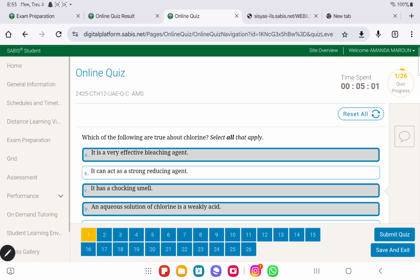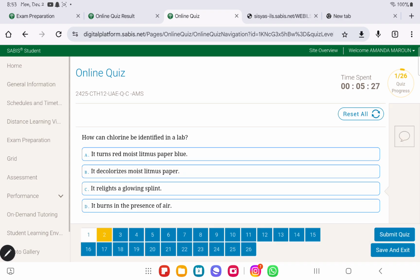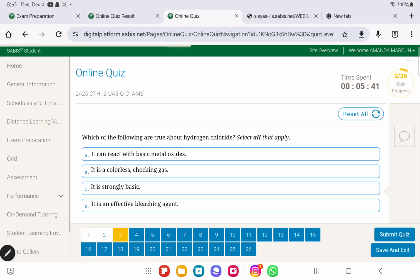But all in all, what we need to know in general is that chlorine itself is what? Is a very effective bleaching agent. It has a choking smell, it is yellowish green, and it is weakly acidic in an aqueous solution. Moving on to question number 2. Chlorine gas, since it is a very effective bleacher, how can we identify it in a lab? It will definitely decolorize. Decolorize means bleaching moist litmus paper.